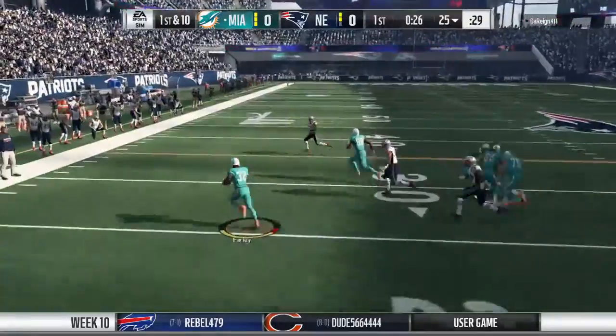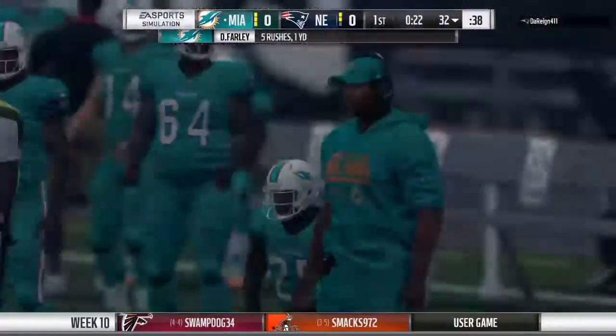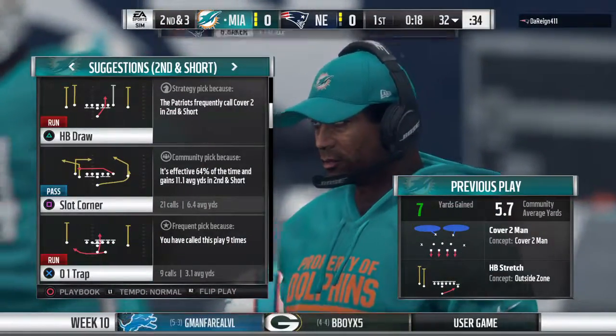Now a handoff as they run left side. And it worked his way across the 30 to the 32. 7 yards on the pickup there, and it'll leave them with a 2nd and 3.